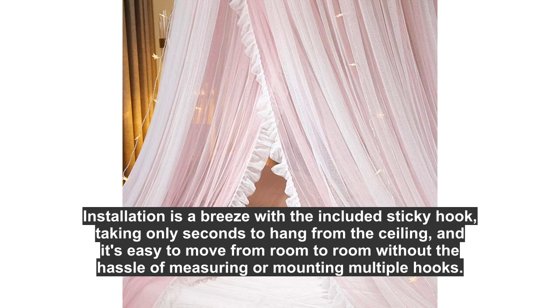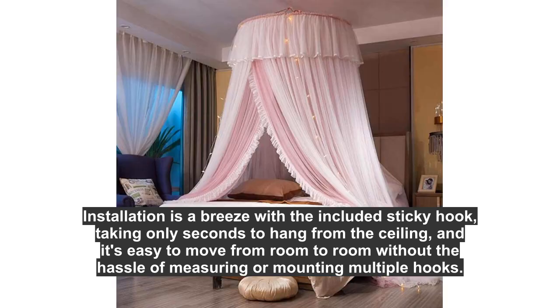Installation is a breeze with the included sticky hook, taking only seconds to hang from the ceiling, and it's easy to move from room to room without the hassle of measuring or mounting multiple hooks.